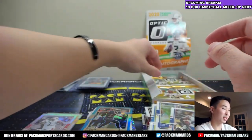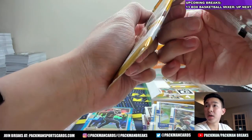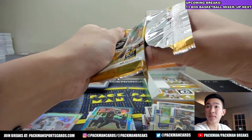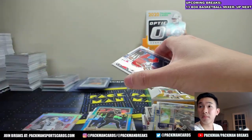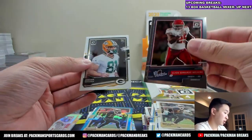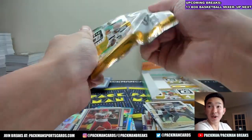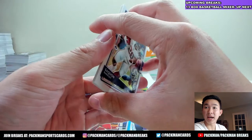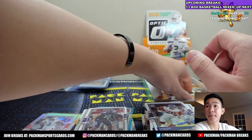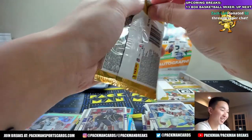We've seen these are not easy pulls. Max, congrats. Clyde Edwards-Helaire. Josiah Deguara. Come on. Love a numbered card. We got everyone. Thank you, Zach. Sam Carl, what's up? What's going on? Jeff Gladney. Thank you, Zach. Double, yeah, now we got two per case. Woo! Double case it. That's how rare they are now.